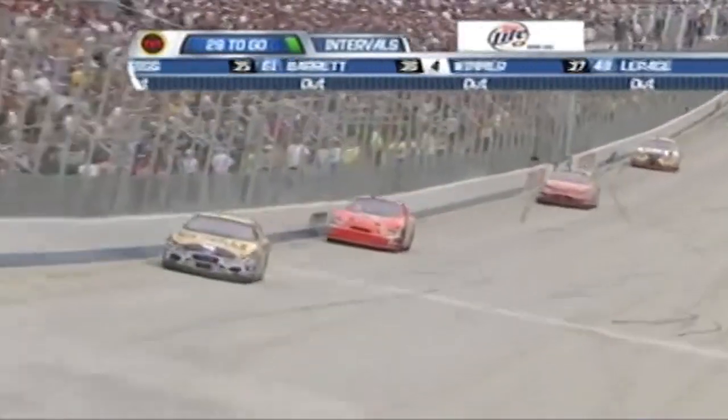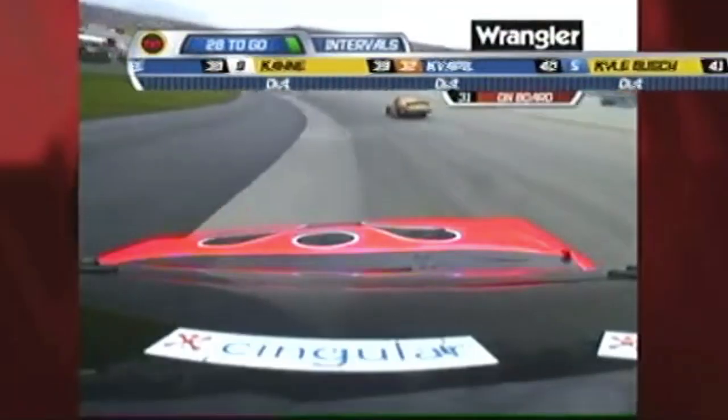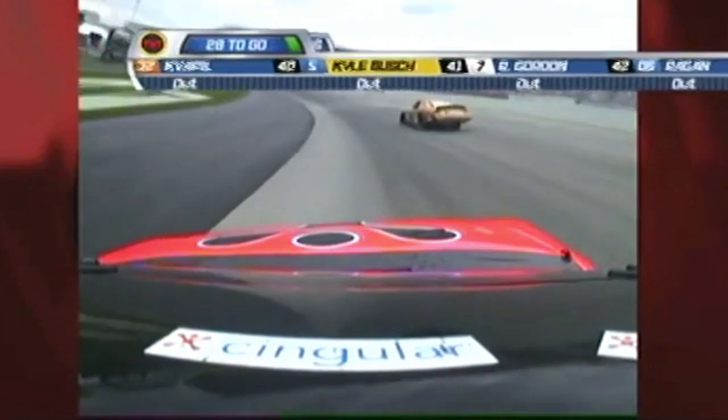Thanks, Kevin. Harvick has been running at the end of every Cup and every Busch race this year. Jeff Burton all over the bumper of Matt Kenseth for the lead with 28 laps to go at Dover.